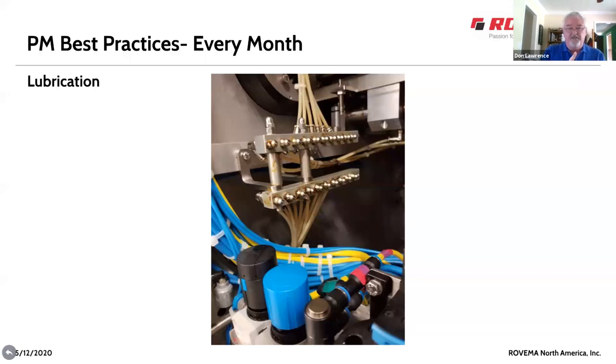So if there are any questions about these zerk fittings and where they go, what they're lubricating, and the types of grease that you should be using, all of these charts and information can be found in the back of your operator's manual. It gives you the frequency, the types of grease that you could be using, and it also gives you cross references on different types of grease, which are all food grade. If you can't find these, feel free to call us at any time and we can send them to you or tell you where to locate them, whatever you need.